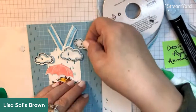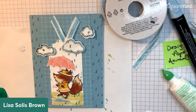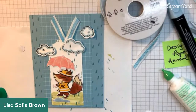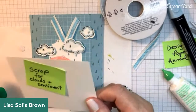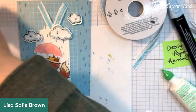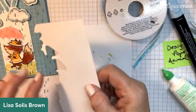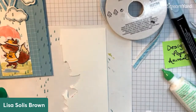Okay, all right, there we go. Okay, cute. All right, so next I'm going to do the sentiment. I'm going to have just a scrap piece for you to do that on. Let me find a scrap piece that I've been cutting on. So, let me get my sentiment out.